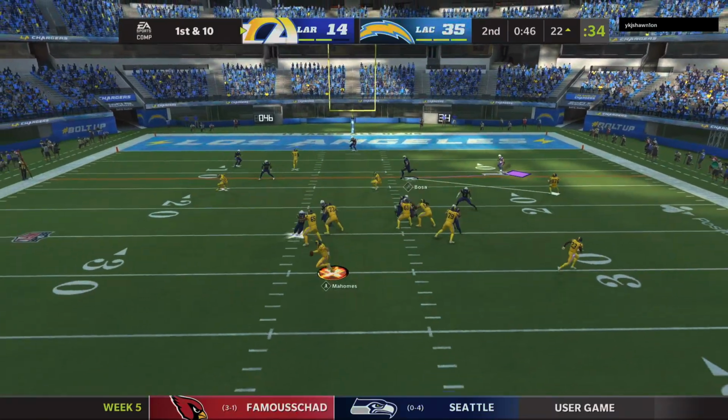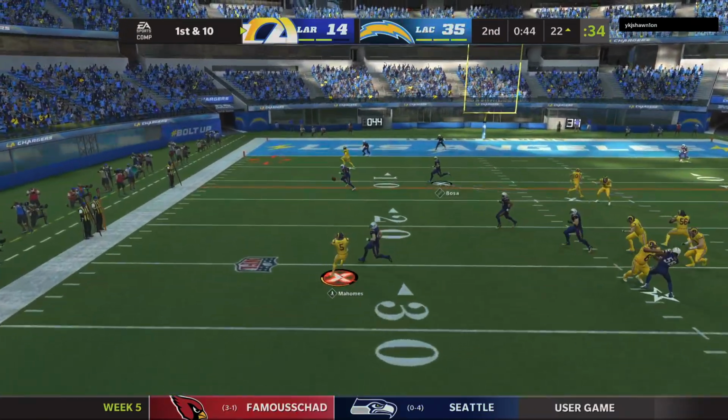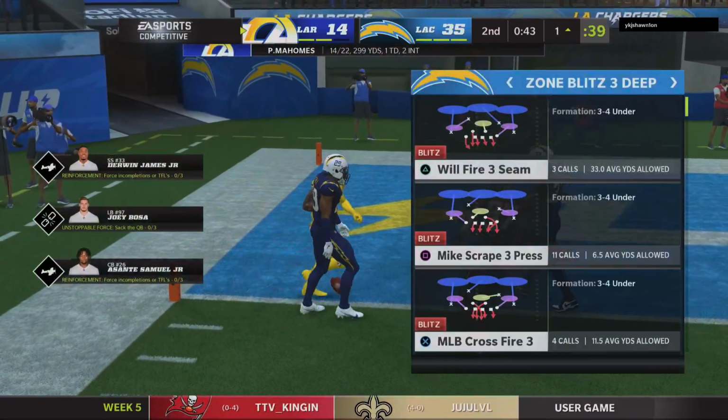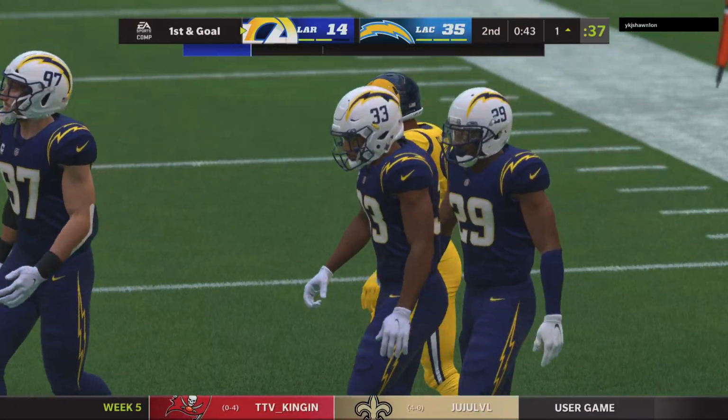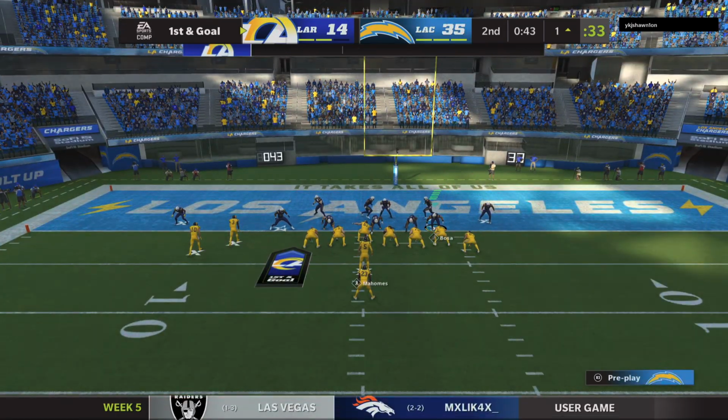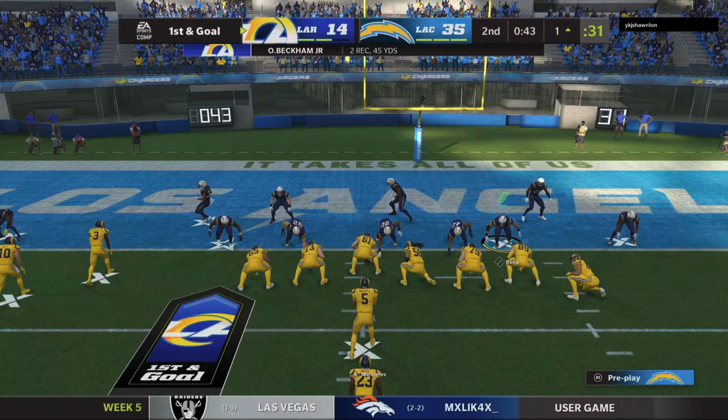On first down, Mahomes rolling to his left. And he's got it. And so close, he gets it to the 1. Out of bounds right there. This is first and goal and a golden chance to get a score back here before halftime.